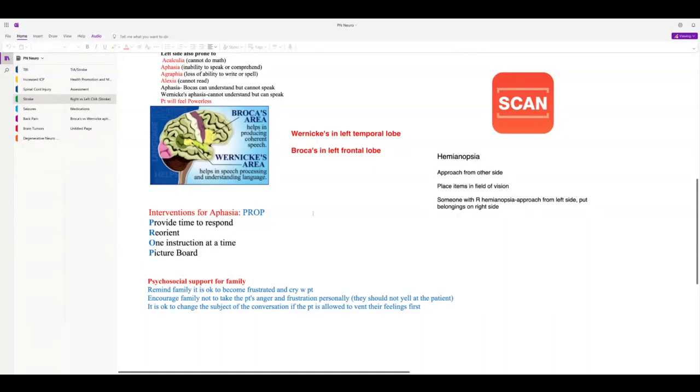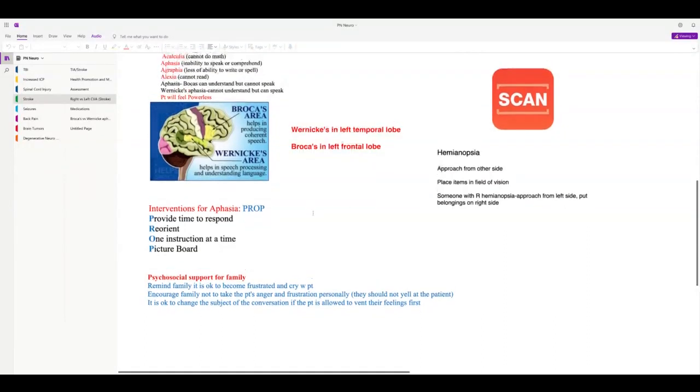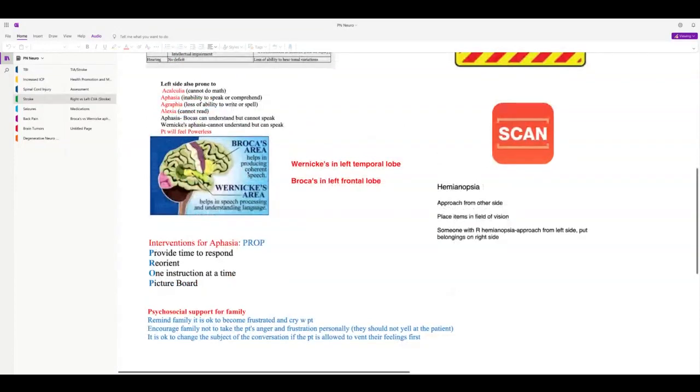All right. So interventions for aphasia. So Wernicke's, and this might be on your proctor because I noticed it was on your practice A. Broca's area is in the frontal region, okay, left frontal lobe, and Wernicke's is in the left temporal lobe. So Broca's aphasia: they can understand you, but they can't speak. So we call that expressive aphasia. And Wernicke's is receptive aphasia. So they can talk, but they really cannot make sense. It's like a word salad. Okay. So with Wernicke's, think of word salad.